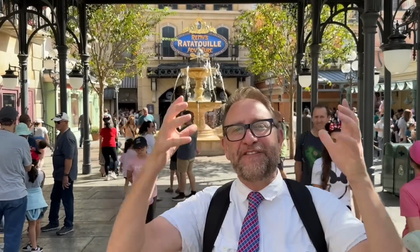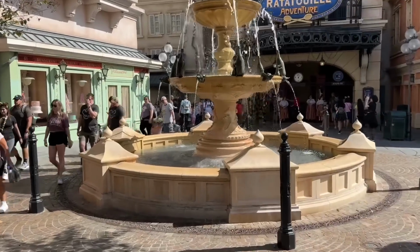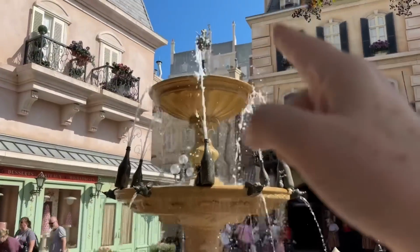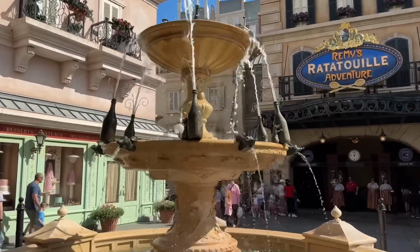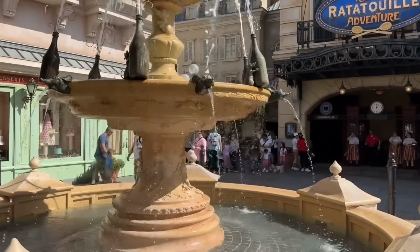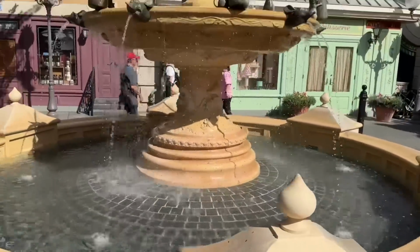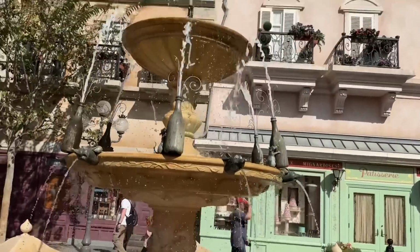Right behind me is the entrance to Ratatouille. You're gonna see a fountain with some champagne bottles and little rats that are dancing on it. They have that exact same fountain at Disneyland Paris. I mean, they're identical. Here's the fountain. You can see you got a little Remy, kind of spitting some water. On top there are rats dancing with plates. And they got these champagne bottles, they're popping. The exact same fountain is at Disneyland Paris. It is identical. It's fun to see they have it here as well.